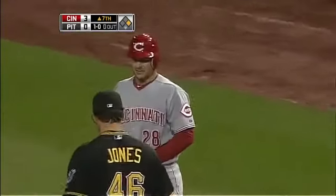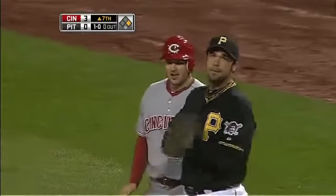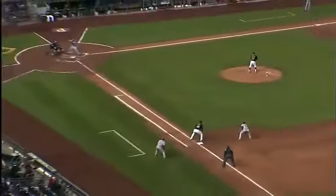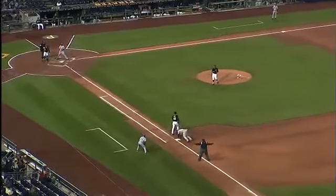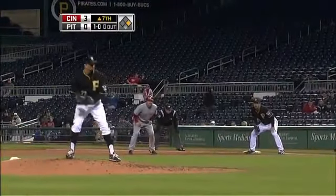I was thinking that Heisey might like to go. He stole 27 bases a couple of years ago in the minor leagues. And, perfect opportunity. Little hesitation, little twitch there before he came back to first base. Close, but no cigar.